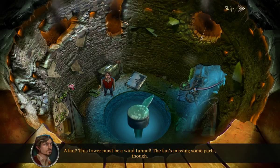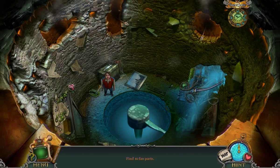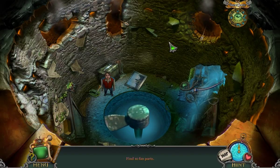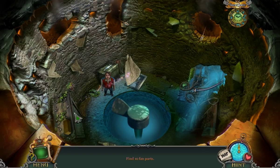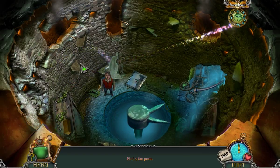Must be a wind tunnel. The fan's missing some parts, though. Find 10 fan parts. Okay. Oh, there's a secret jewel. Oh, lovely. There we go.